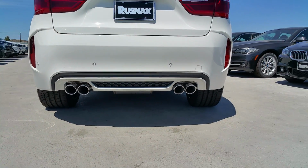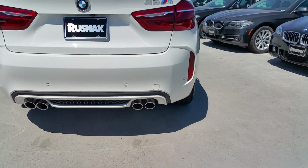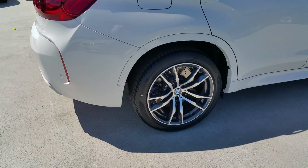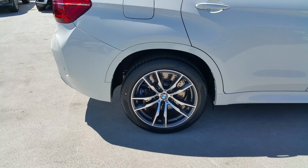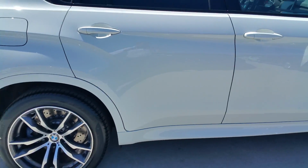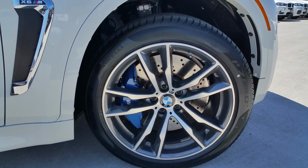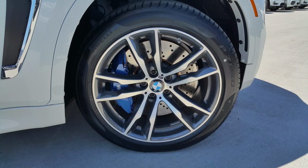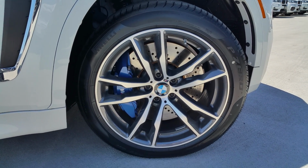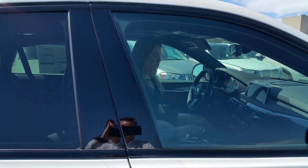Look at the stance on this thing, guys. 21-inch, 11.5 inches width, bi-color M performance wheels, and they have M compound brakes. Check out the front of these things. What I've been told is the surface area of the actual rotors is 50% bigger than the previous model. I mean, look at those things. Looks like it could stop a train. All right, let's get back inside with Trish.